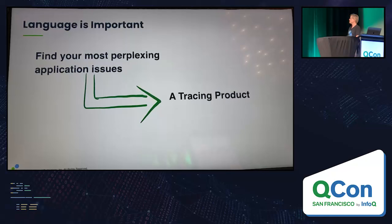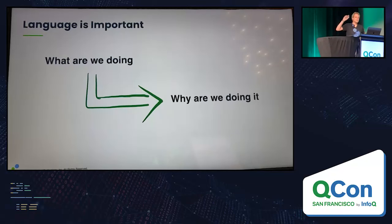Honeycomb is a tracing product. Not going to get into that as a translation, but I believe it is a good example of what goes on in our heads. And this translation is very useful when we're building systems. And when we're trying to explain business value, it leads us to talk about we need to upgrade the database. Not so helpful. So we're here to flip that around a little bit.